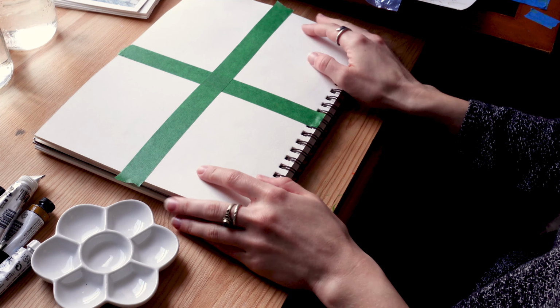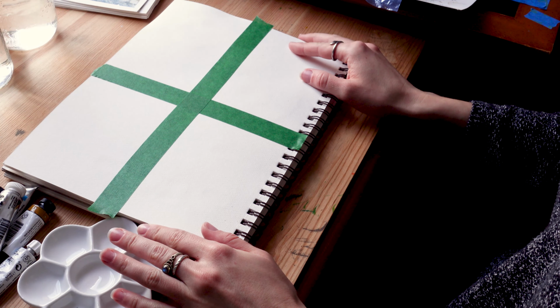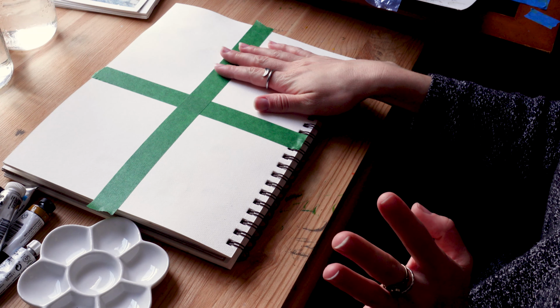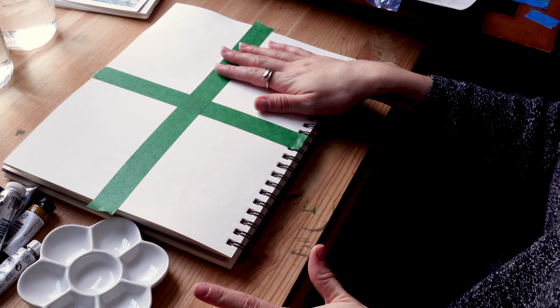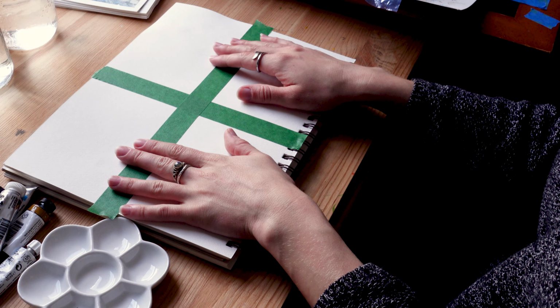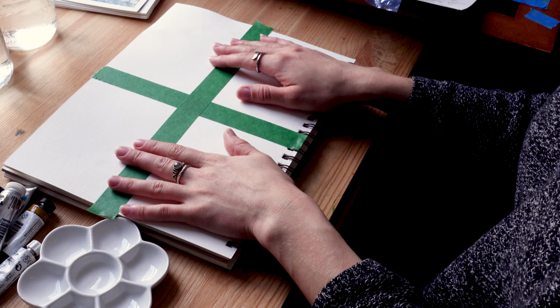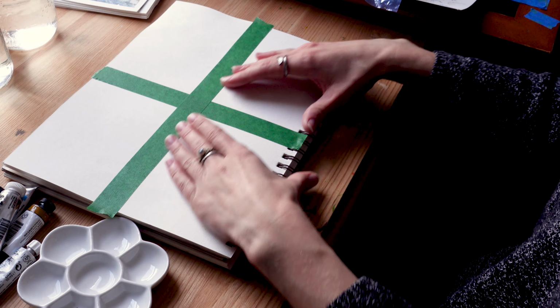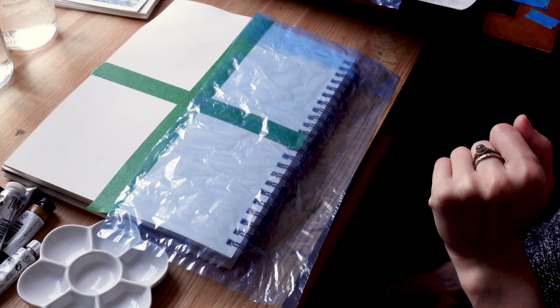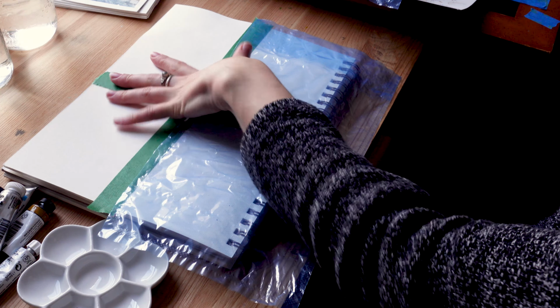How I'm planning to do this test is that on this side, the interference white will be added after the painting is drying, and on this side it is going to be added at the same time as the other paints, and we'll see what difference it makes. This bottom row here will be covered with this plastic, and this one will not.